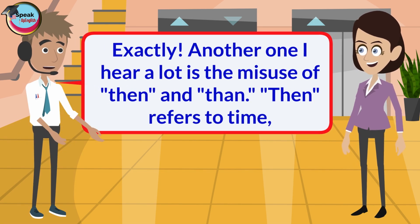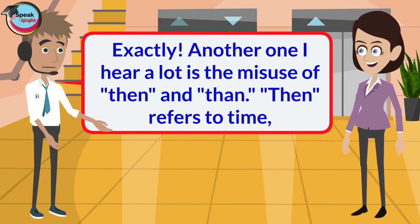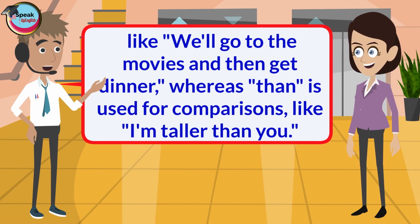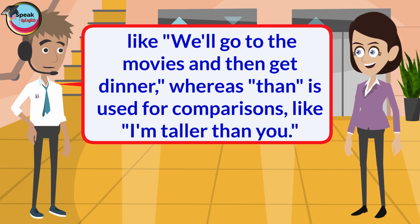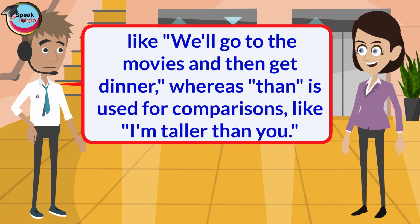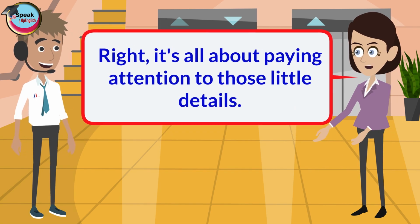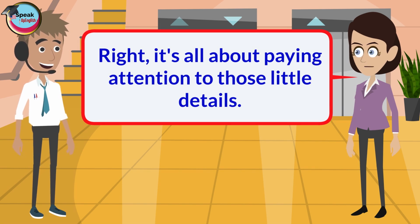Exactly. Another one I hear a lot is the misuse of then and than. Then refers to time, like we'll go to the movies and then get dinner, whereas than is used for comparisons, like I'm taller than you. Right, it's all about paying attention to those little details.